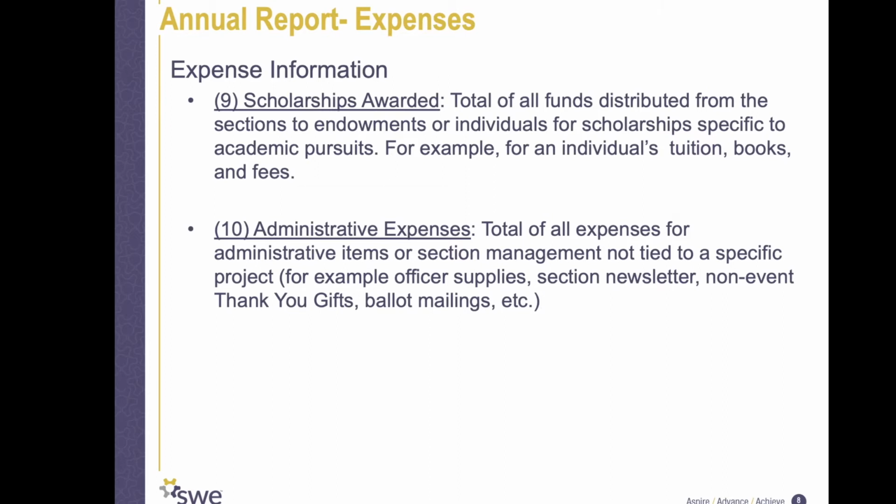It's understood that the scholarships category in the income section and the scholarships category in the expense section don't have to match. You could receive more or less income in scholarships than you award each year.